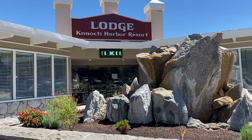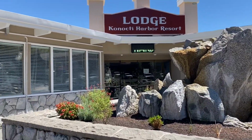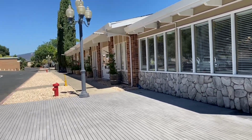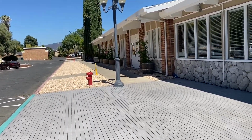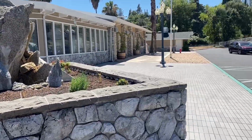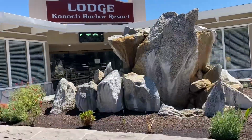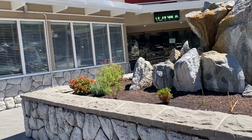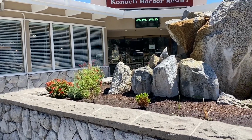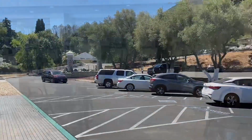Finally a buffet. Today we are at the Konocti Harbor Resort for their brunch buffet on Sunday. It's about $32 each. Not sure exactly how much. And it's really special. This place used to be in its heyday, I guess in the 70s or something, and they used to have a lot of musical acts. At the end of the video, we're just gonna video the wall of all the people that have been here. It's pretty impressive. Anyway, we'll take you in.